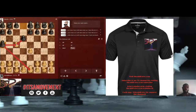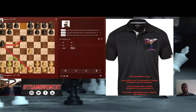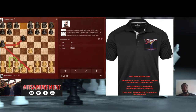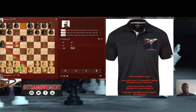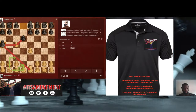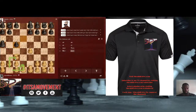He checks me. Now let me explain this check. What the red arrow means is he's threatening to kill a piece or he's checking the king. That's what the red arrow means. So look at the green arrows now. Those are moves that I can make to get myself out of check. Those are moves recommended by the computer to avoid check. So what we're going to do is get out of check. We're going to get out of check this way.